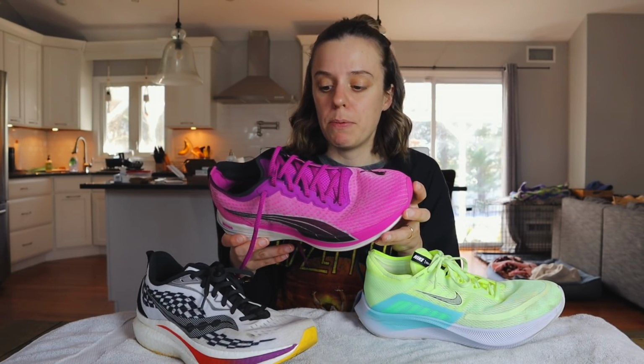So this construction of the upper wasn't my favorite, but what I will say is that if you try it on and it does work for you, it is very breathable. It seems like it's gonna be pretty durable. So while it didn't necessarily work for me super well, I can see how people could enjoy it.